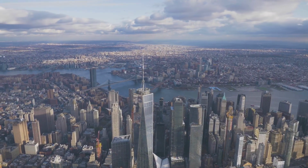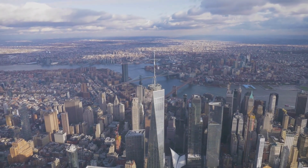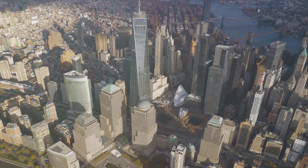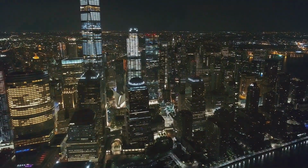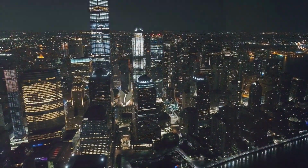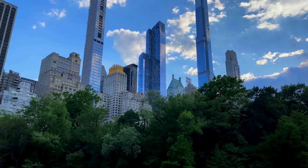Take, for instance, the twisting One World Trade Center. This marvel of modern architecture soars majestically into the sky, its form seeming to twist and turn as it reaches towards the heavens. Its design, made possible by advanced digital tools, symbolizes resilience, unity, and the tireless pursuit of innovation.